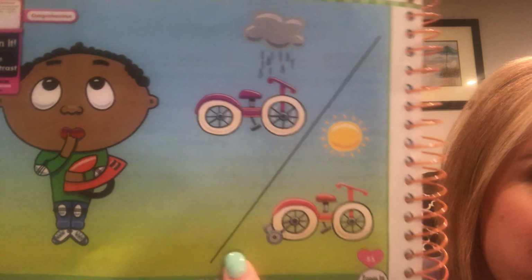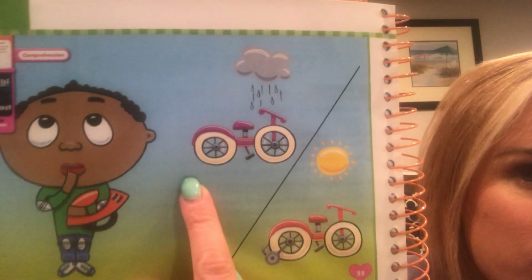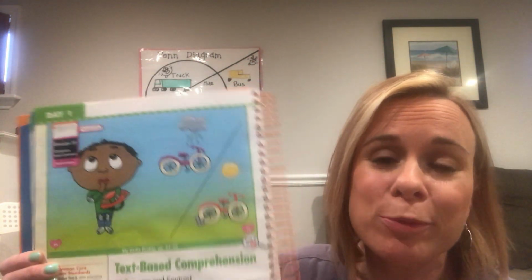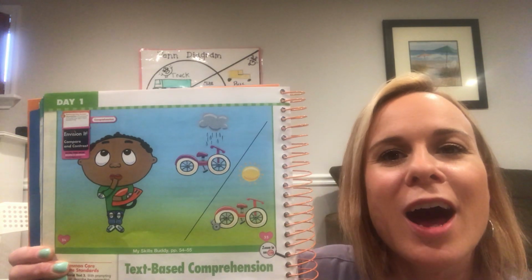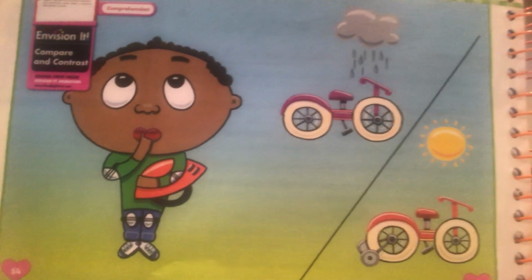You notice that the back of this red bike has what's called training wheels and the purple bike doesn't. So on your bike, you might actually still be riding with training wheels, which is totally fine. It just helps you balance better, right? And then when you get the hang of riding a bike, you can take those training wheels off. All right, now let's compare them, which means you're going to tell me how are they alike.